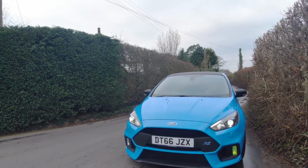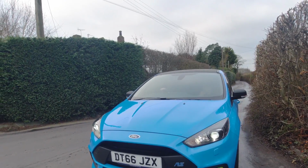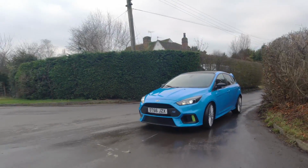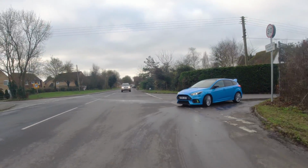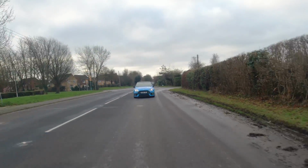And how much is this car now? 23 grand, this car. 22,990, I think. How many miles has it done? 30 or something. Oh, you can't tell, can you? What's it down there? 23. Yeah. Good value, innit? Very good value, especially when that Focus ST is 30k. You're getting a 4 grand dealer discount immediately, right from the word go.